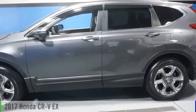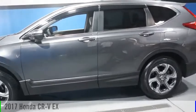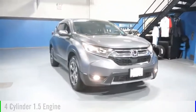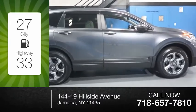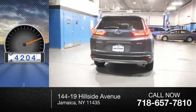Looking for the right vehicle? Check out the 2017 CR-V. This vehicle is powered by an all-wheel drive, 4-cylinder, 1.5-liter engine, and comes with a continuously variable transmission. Great fuel efficiency saves you money by requiring fewer trips to the gas station. This vehicle has less than 55,000 miles.